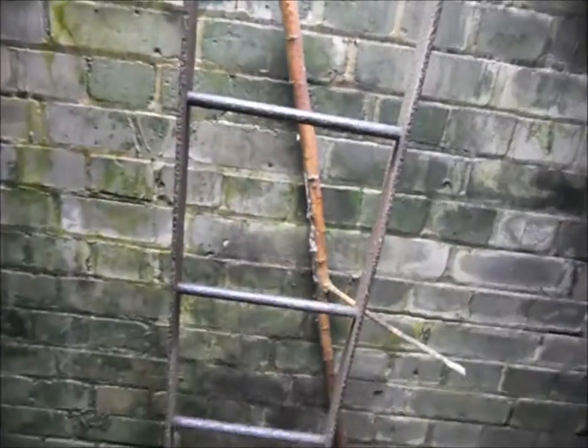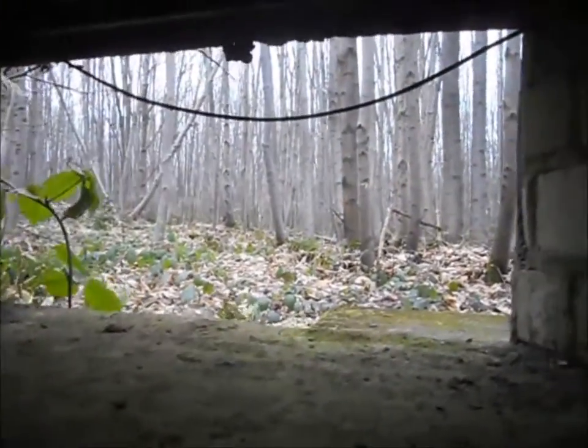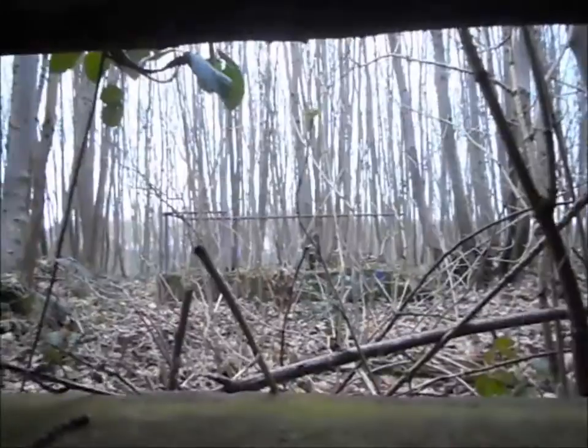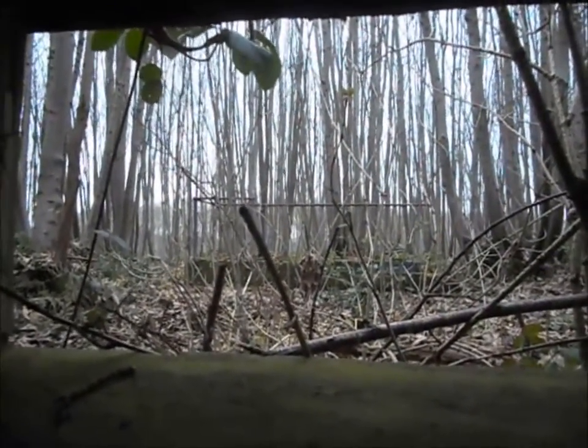It's pretty cool they've still got the original ladder though. The fact that it hasn't gone anywhere, compared to the place that we went to, which was completely corroded and wasn't there. That is so cool. I'm just amazed that there's not much rubbish in here or anything, really. Right, well, there you go. Let's do this.